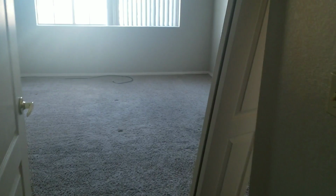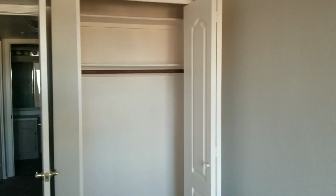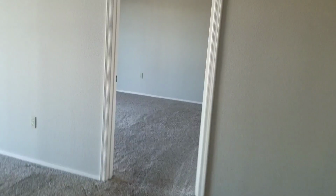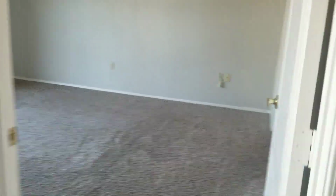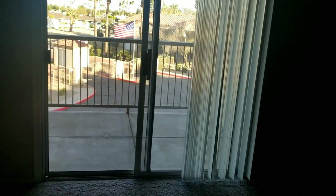So, bathroom clean, second bedroom emptied out. Done deal. Nothing's here. And this is how you're supposed to leave a place. You're not supposed to leave it disgusting and dirty. You leave a place better than when you came.